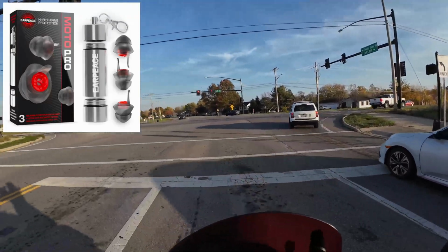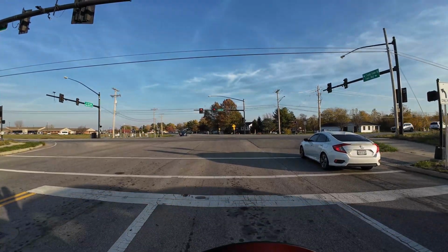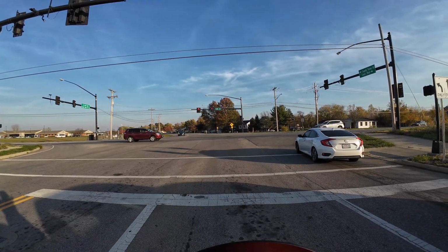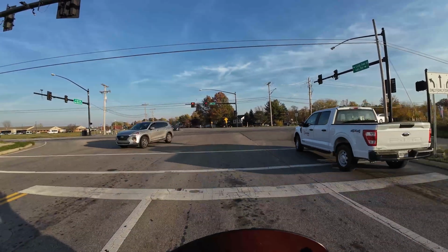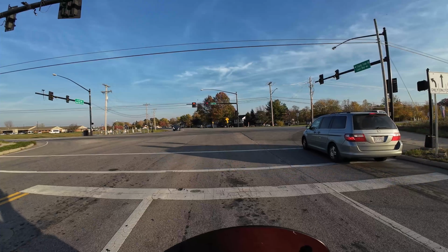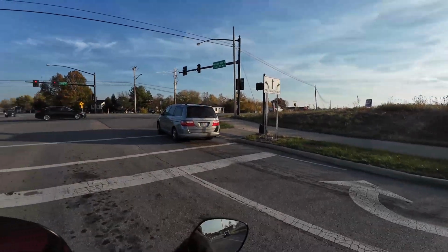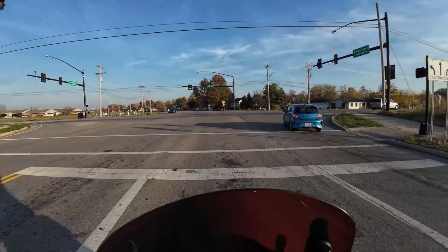But definitely a good idea, I think, to wear hearing protection if you're going to be riding in high wind and stuff. Obviously, depending on your helmet and how well it blocks the wind out, which might do a pretty good job, but still, it's noticeable.